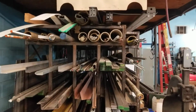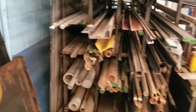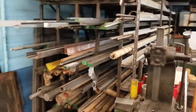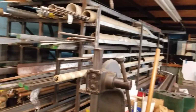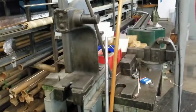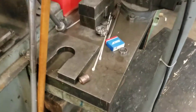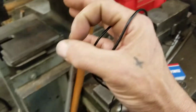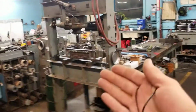Our metal stock. These are all of our pieces of metal for machining and such, or our stock of supply metal. An arbor press for popping bearings in and out very quick and easy. Use that thing for quick change bearing knockouts. We have all the little different size pushers and such, backers and pushers. A big old 20-ton press.